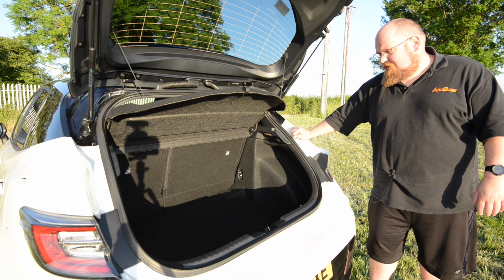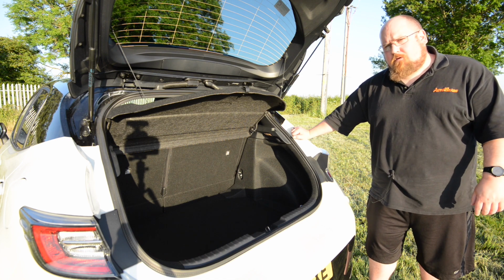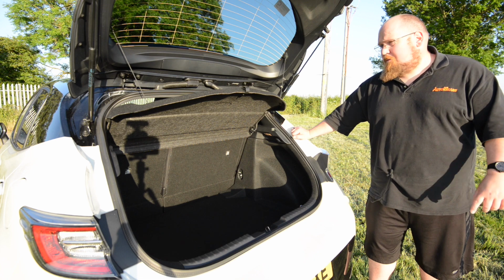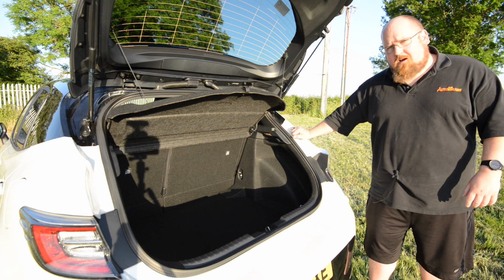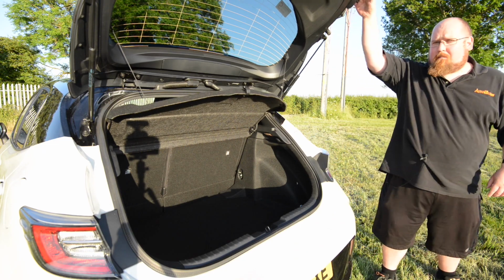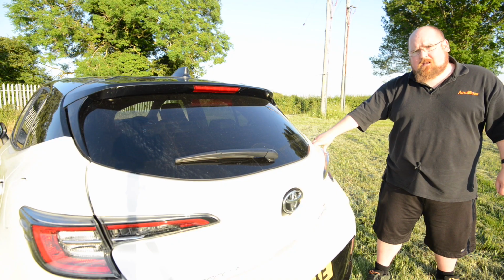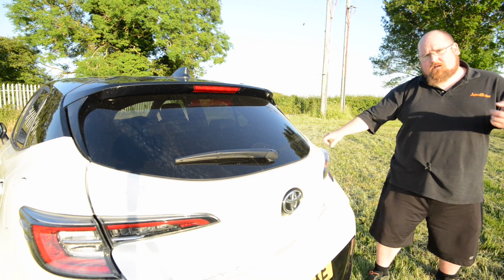But I think that's enough of the boot of the Corolla. I think it's time we take it for a drive. But one thing I'll mention just before we go, when I close the boot on this Corolla, it actually sounds very substantial, so that is one blessing. Ready for it? That sounds like a big heavy boot and a lot of metal. Anyway, let's go for a drive.